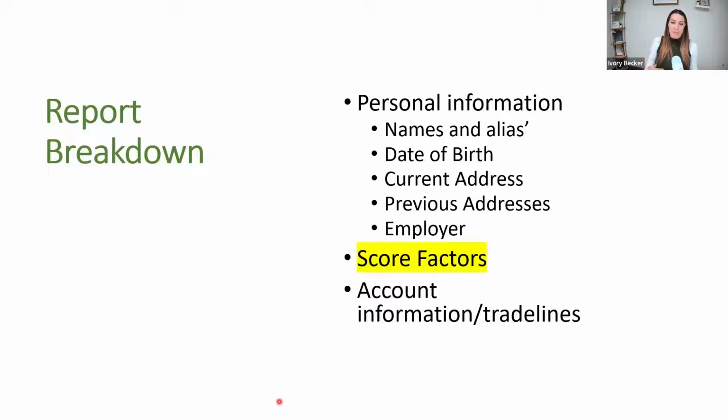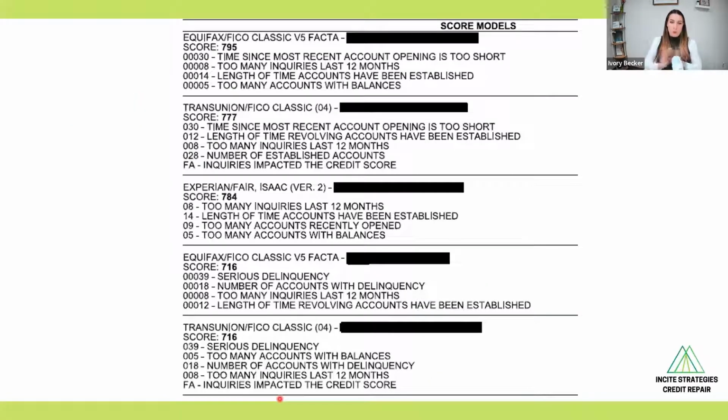The next section is the account information in the trade lines, which is something you'll want to focus on as well. But in the beginning, when you're really getting used to trying to identify the potential score increases, score factors is gold. So what are the score factors? These are what they look like on the credit report. This is from one lender credit report. You're going to have your own providers that you're pulling from, but nonetheless, there's going to be a section that says score factors. And it's going to look something like this.